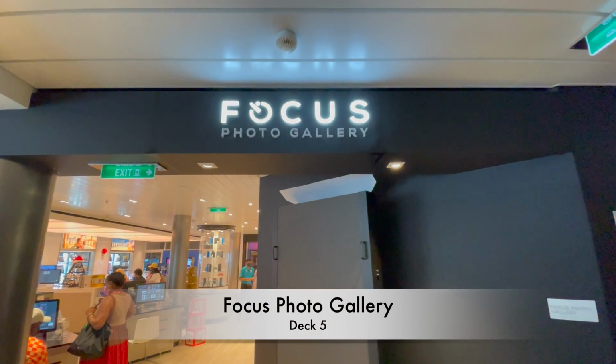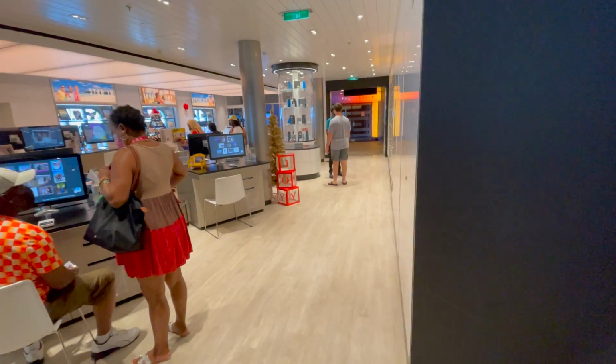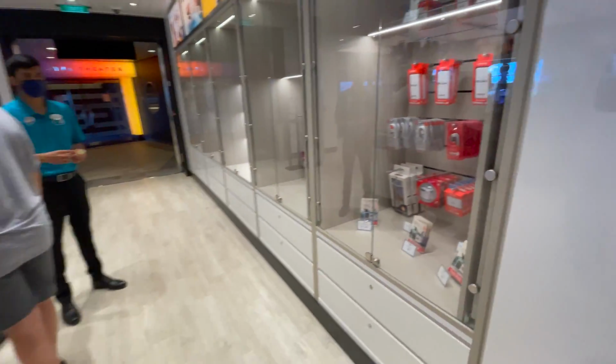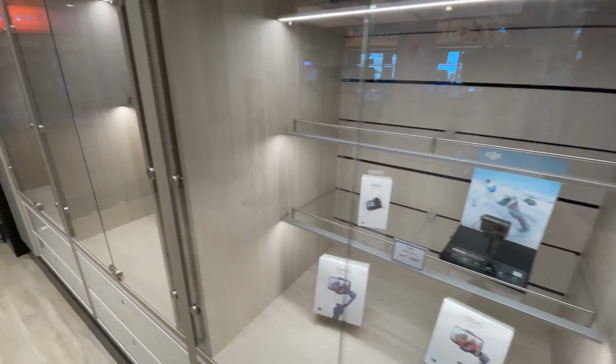So now we've made it to Deck 5 and we're at Focus Photo Gallery. This is where you can check out the photos you've taken with photographers across the ship, or maybe buy a GoPro, a memory card, or some other photo accessory that you need for the cruise.